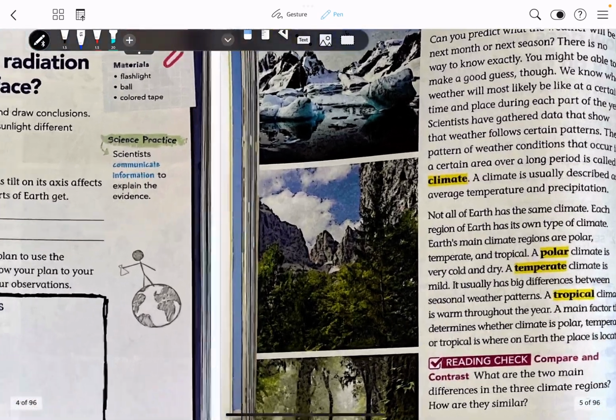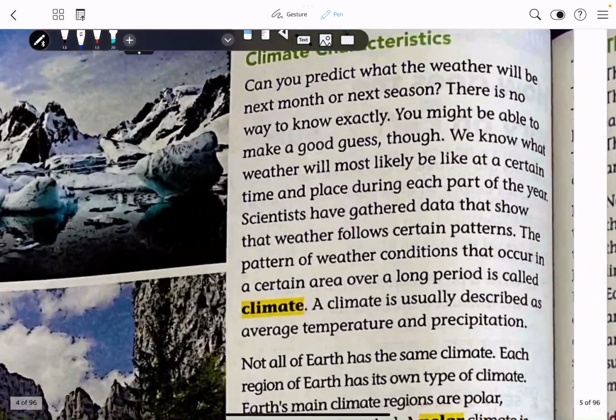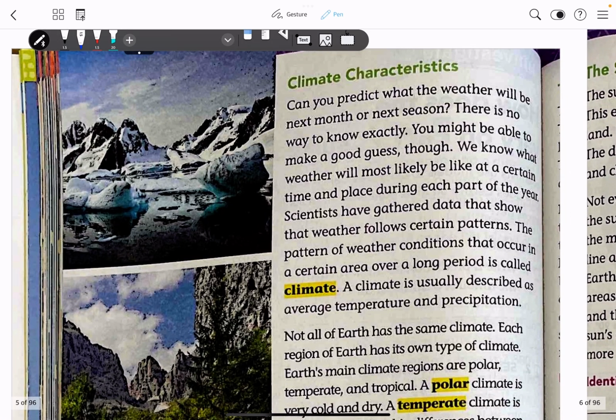Okay, our next page, page 134. Climate characteristics. Can you predict what the weather will be next month or next season? There is no way to know exactly. You might be able to make a good guess, though. We know what weather will most likely be at a certain time and place during each part of the year. Scientists have gathered data that show that weather follows certain patterns. The pattern of weather conditions that occur in a certain area over a long period is called climate. So the pattern of weather conditions that occur in a certain area over a long period is climate. A climate is usually described as average temperature and precipitation.